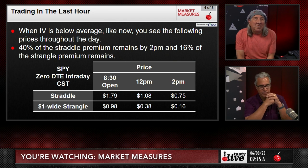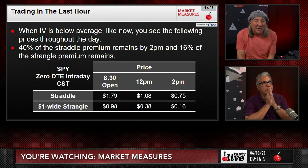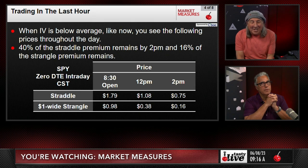When implied volatility is below average, like it is now, you see the following prices throughout the day. 40% of the straddle premium remains by 2 p.m. and 16% of the strangle premium remains. We're throwing out some numbers here because we get a crazy number of questions about this stuff. At 8:30 in the morning, the straddle's $1.79 in the SPY in zero DT, and the $1 wide strangle is $1. At 12, it's $1.08 and 38 cents, and at 2, it's 75 cents and 16 cents, because it's hard to move $10 in the last hour. Or $10 in the futures, or $1 in the SPY.